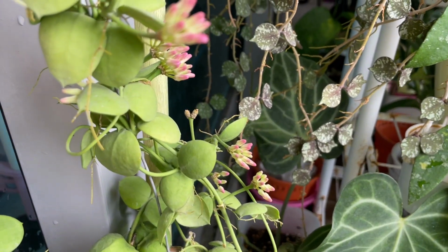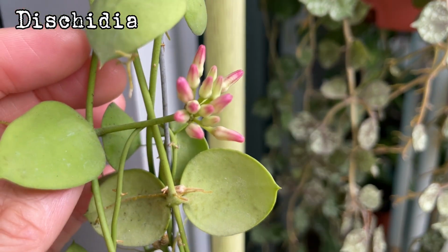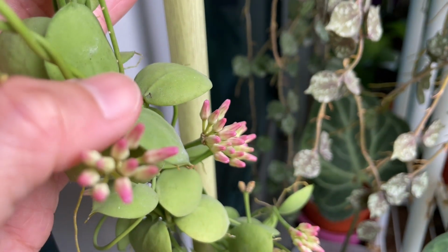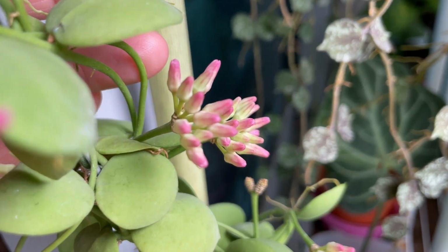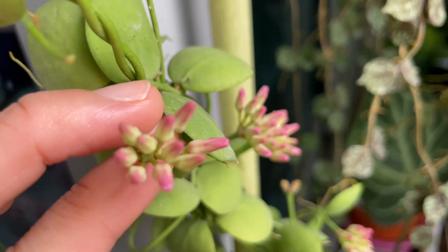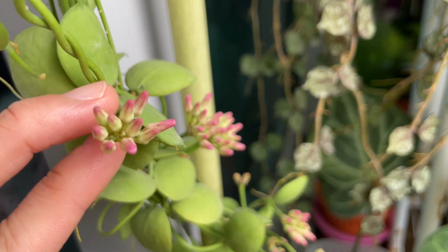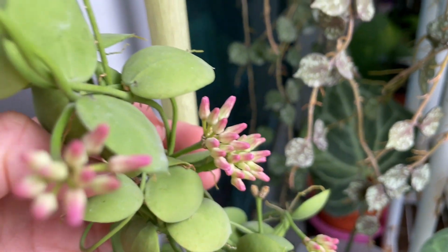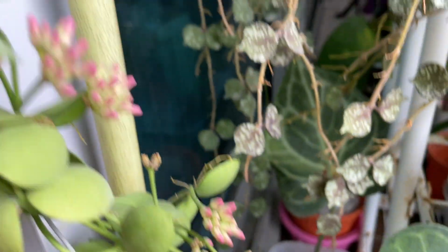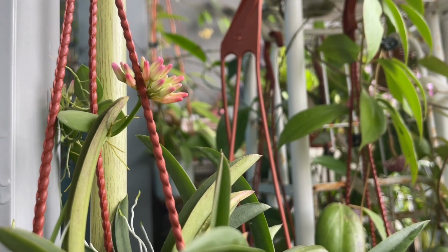And though this one is not a Hoya, it's a sister of a Hoya, so just sharing with everyone. This is my Dischidia over here, and it is also happily putting up quite a few sets of flowers. That's really cute. Though their flowers are not as flashy or attractive compared to Hoyas, they are also very sweet looking. So there are quite a few of them here, and one here as well, and one up there.